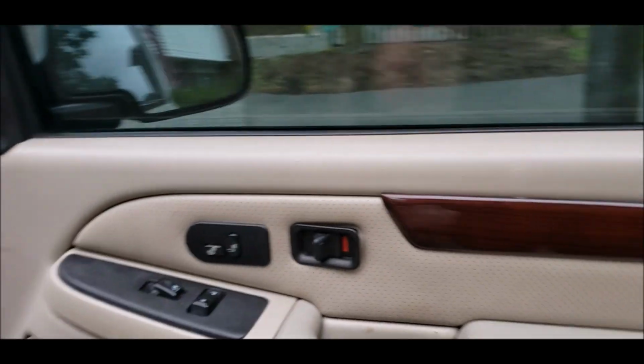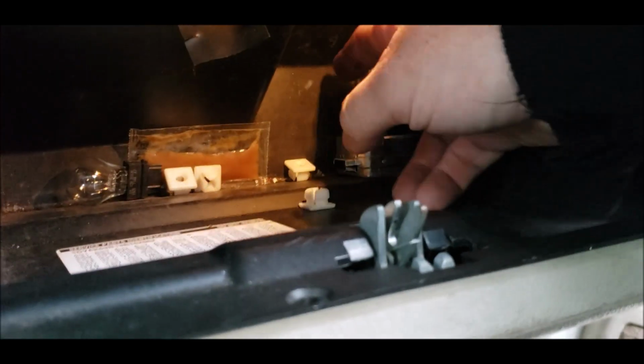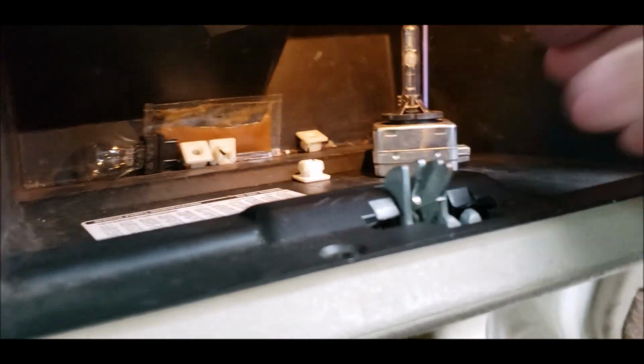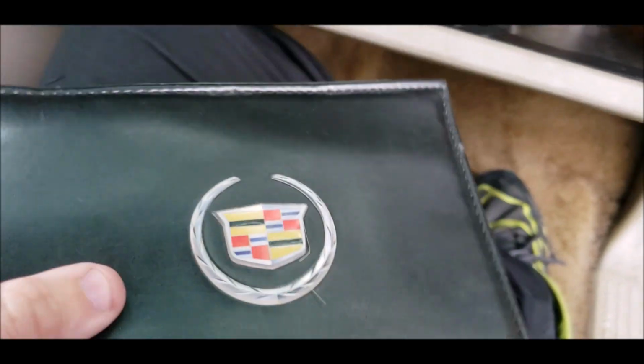This window here is on the quit. Matter of fact, it was leaking air earlier. Pissed me off while driving home. Ooh, look at that Cadillac glove box. Bunch of, ew. Yep, 2003 Escalade. Ain't that nice.